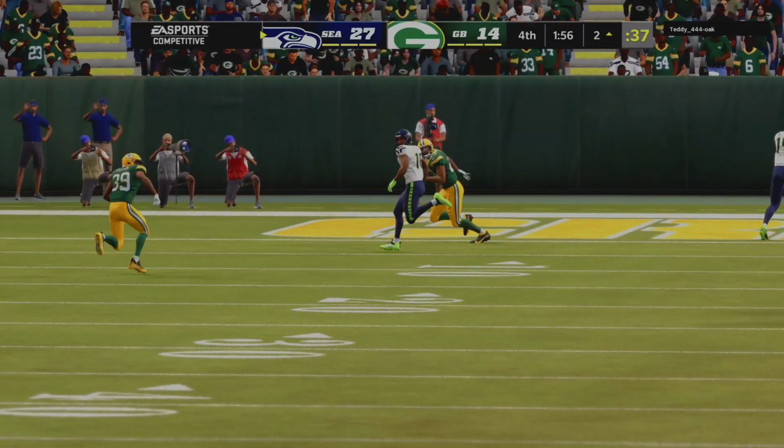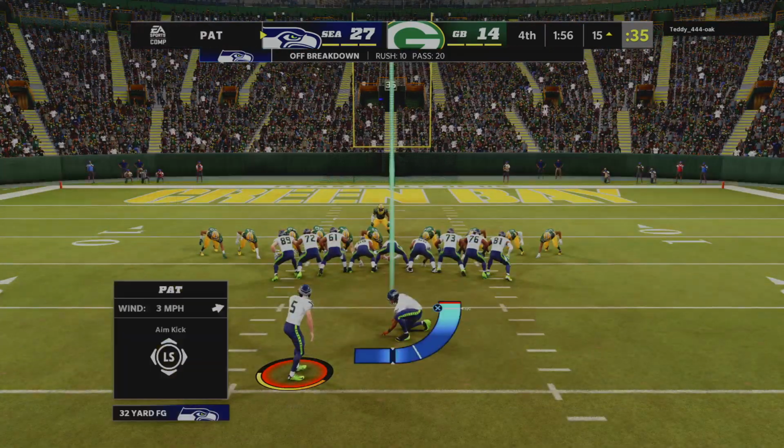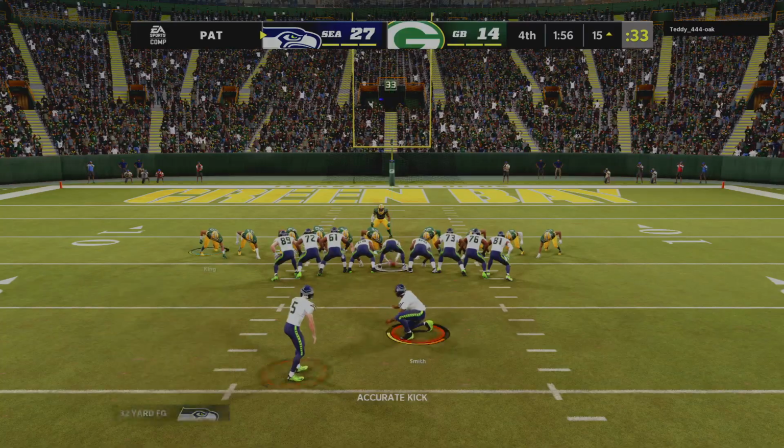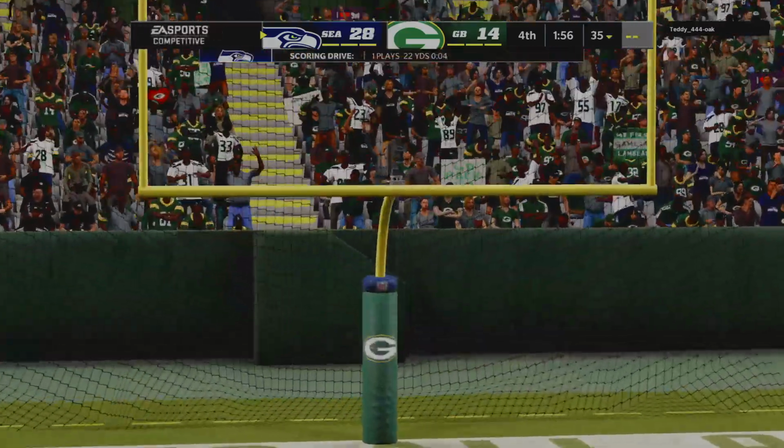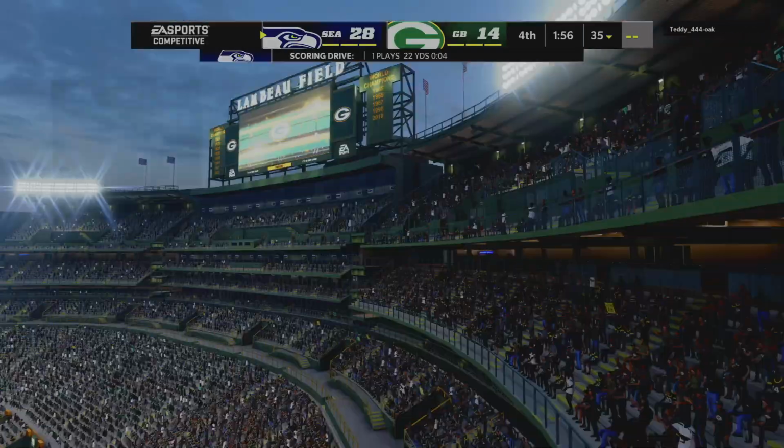Wilson connects with Tyler Lockett. And the Seahawks capitalize on the short field as they take it in for six. Extra point through by Myers. And the lead now up to 14.